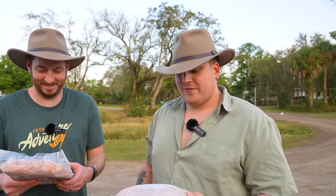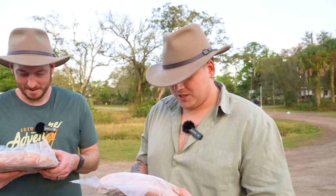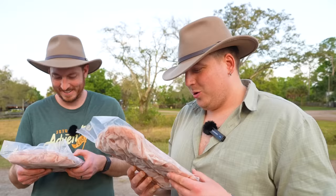They do guided hunts so you can catch and kill the alligators, but we didn't want to actually kill one today, so we just got some of the meat. Thank you, Townsend and Sons Gator Farm, for our alligator meat. Wow, that's a lot of protein, actually. Dang, low fat, too? Where do we get this in Colorado?